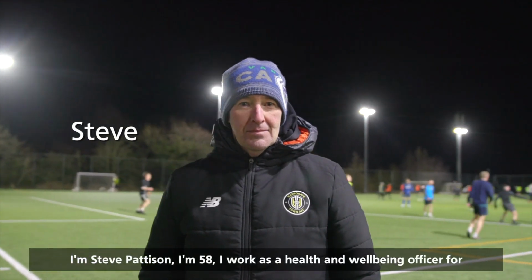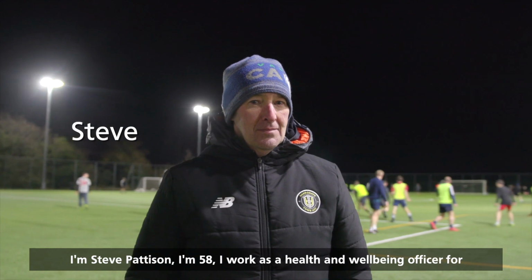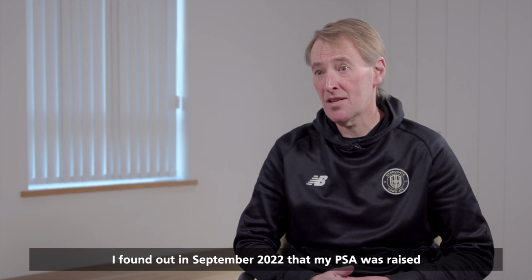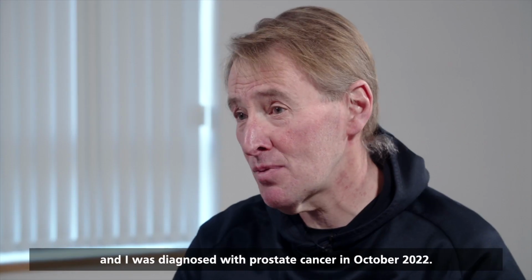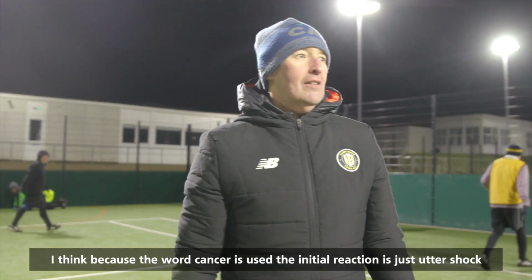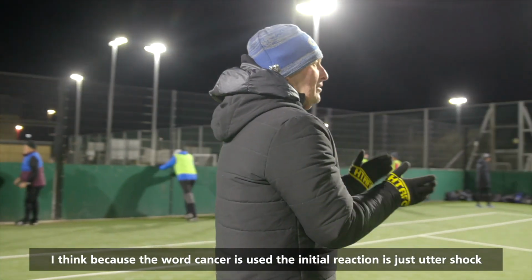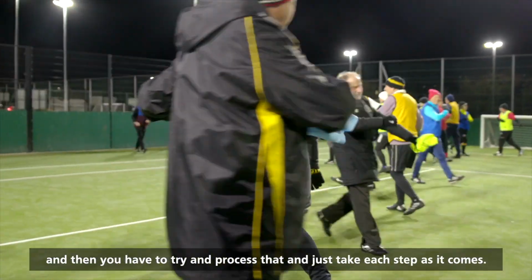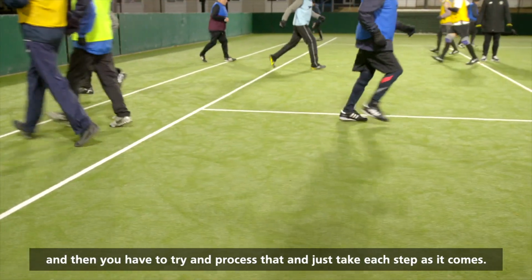I'm Steve Pattison, I'm 58, I work as a Health and Wellbeing Officer for Harrogate Town Community Foundation. I found out in September 2022 that my PSA was raised and I was diagnosed with prostate cancer in October 2022. I think because the word cancer is used, the initial reaction is just utter shock, and then you have to try and process that and just take each step as it comes.